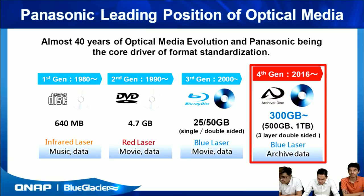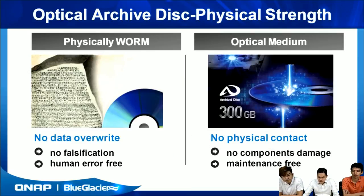We have introduced the next generation industry-grade archive disk, tackling the serial data quality in this era of information explosion. This provides the world with the safest and the longest storage media.